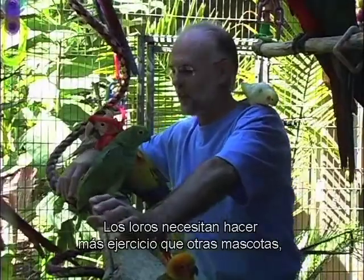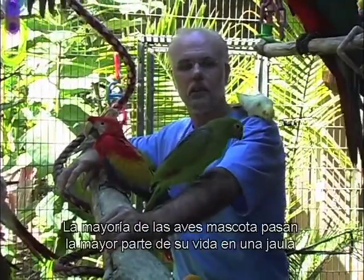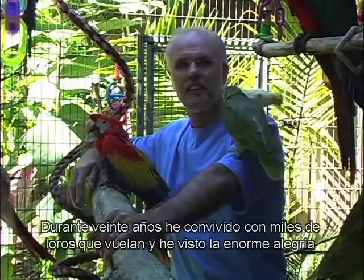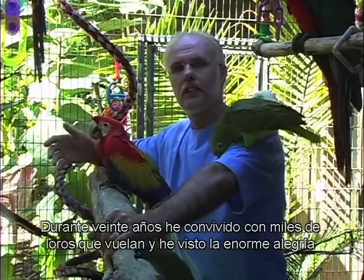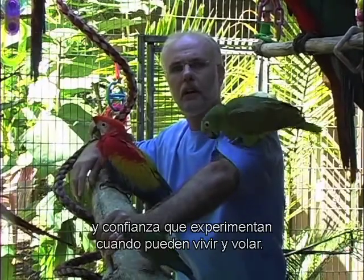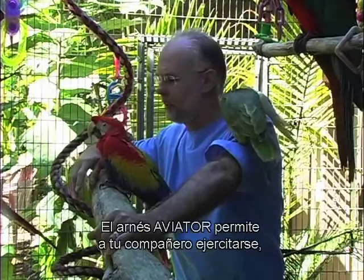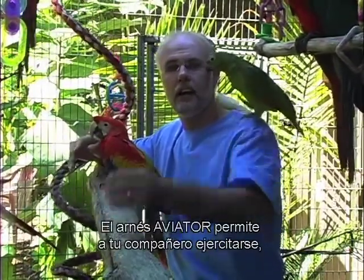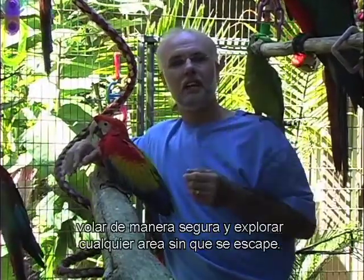Parrots need more exercise than other pets, but they usually receive much less. Most pet birds spend the majority of their lives in a cage where they can barely extend their wings. For 20 years, I've lived with thousands of flighted parrots, and I've seen firsthand the amazing joy and confidence that they experience with every part of their being when they're able to combine life and flight. The Aviator harness and leash will allow your companion the freedom to safely fly, exercise, and explore any area without escaping your control.